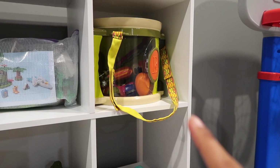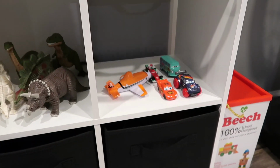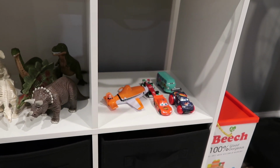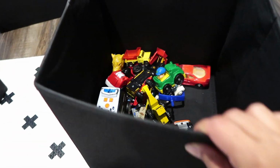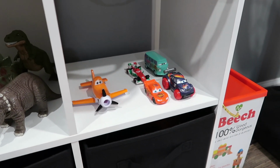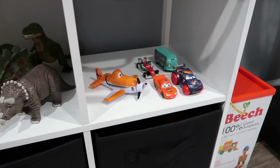Like I said, he's really into music right now, so I figured this is a good one to always keep out. And then he has a million cars. Upstairs, we have a clear container that I can put Matchbox cars in. I'm probably going to take some from down here that I have in this bucket and sort through the ones that are Matchbox cars or Hot Wheels cars and put them all together. But we just recently watched, he's obsessed with cars right now, the movie Planes. So I went through and found some of his toys that are from the movies and put them here together.